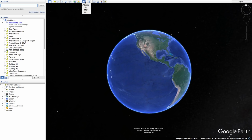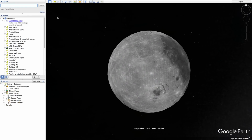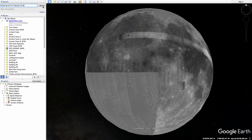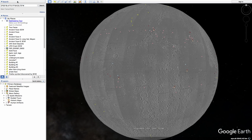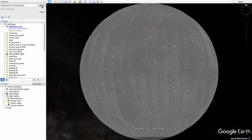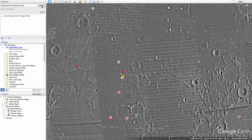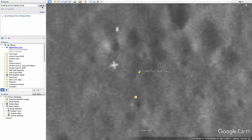But first, go here. Go from Earth down to the moon. See this? Right here, the moon. That takes you to the moon map. Come over here, type in the coordinates, copy paste the ones I give you, and push the search button. This will take you to the exact location where these white structures are located.